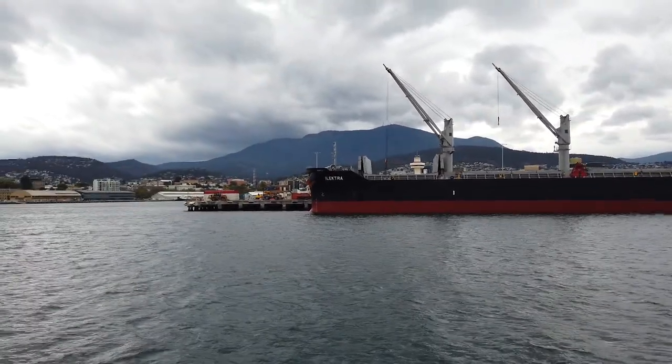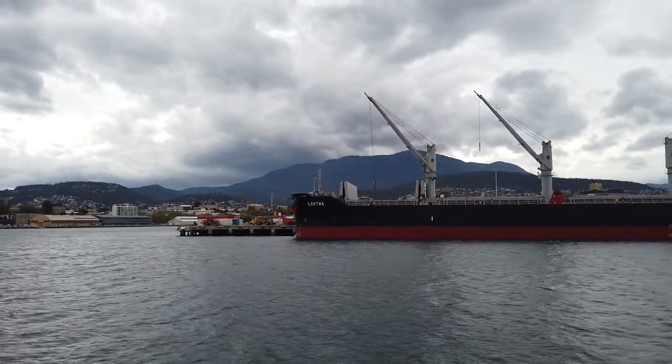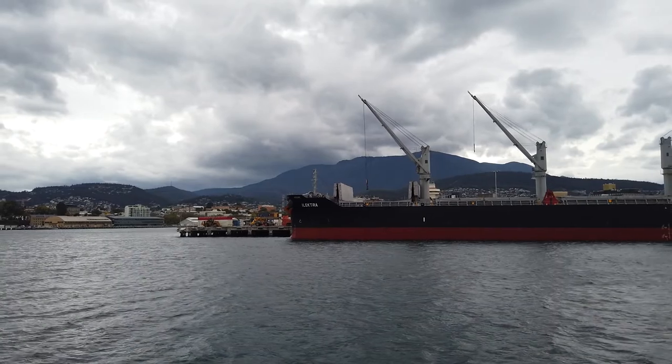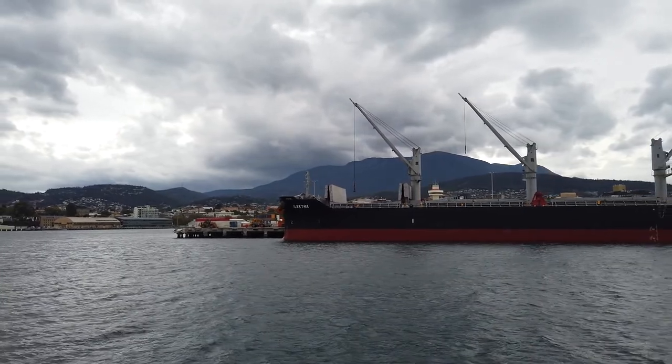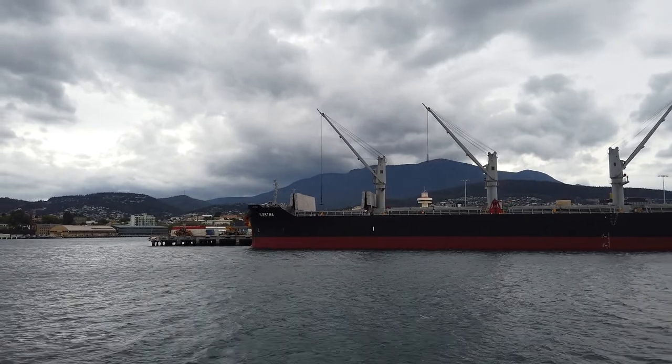Let's see, that Mount Wellington isn't very good today. We'll do that hopefully tomorrow. Yeah, it's a lot better to be able to see downhill.